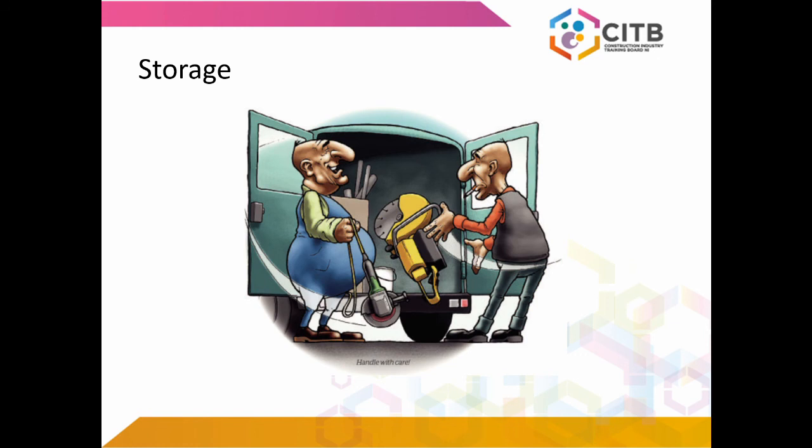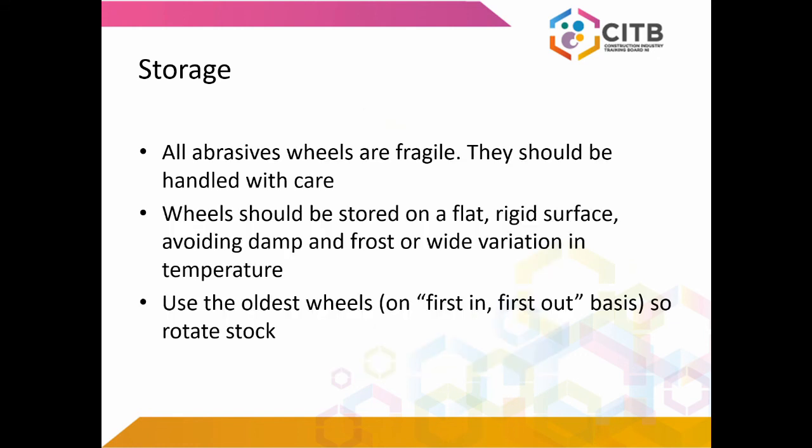Storage of discs. All abrasive wheels are fragile. They should be handled with care. Wheels should be stored on a flat, rigid surface, avoiding damp and frost or wide variation in temperature. Use the oldest wheels on a first in, first out basis, so rotate stock.